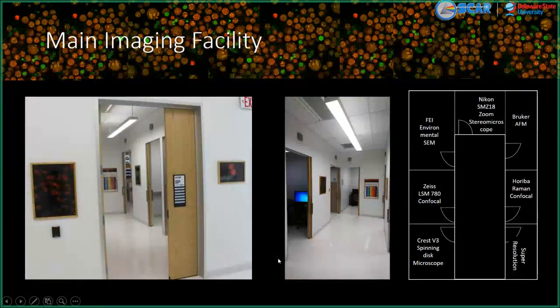So we're located on the very first floor of the building. If you've been to the Oscar building, there's a total of 3 floors. The first floor is dedicated to the imaging facility and one research lab. On the second and third floors, there's various optics research, from material science with light detection, but also with advanced microscopy techniques throughout those labs.